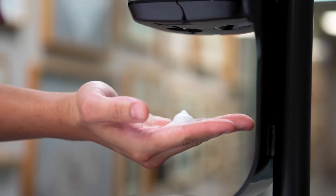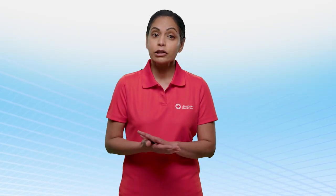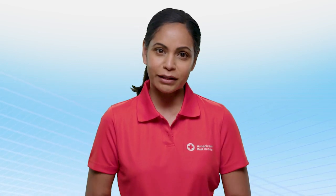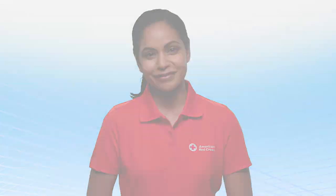Dispense the recommended amount of product into the palm of one hand. Rub your hands together to cover all surfaces, including underneath the nails and between the fingers. Continue rubbing your hands together until the product evaporates, which will take about 30 seconds. Although alcohol-based hand sanitizers reduce the number of pathogens on your hands, they don't eliminate all types of pathogens. So as soon as hand washing facilities are available, wash your hands with soap and water.